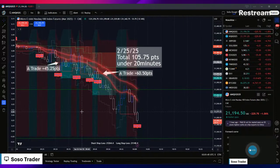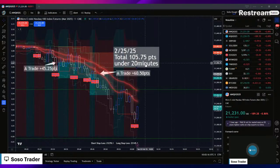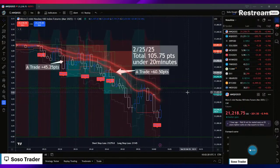That's going to be all for me today. I ended up with about $200, just micros. Your dollar amount is going to vary, depending on what size trade you put on for each contract. Ultimately, you have to be comfortable with your size, what you're risking in the trade. But you can take that 105 points and multiply it times however many micros or minis you generally enter on a trade to determine what your dollar amount would be.